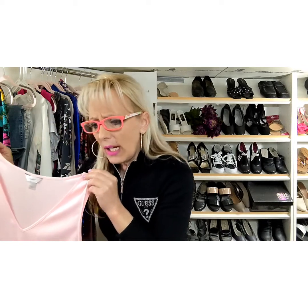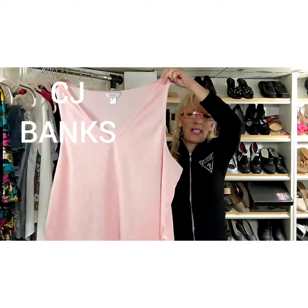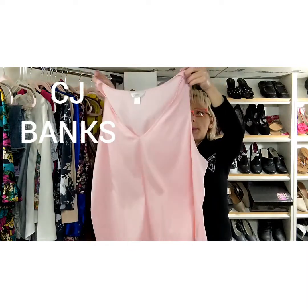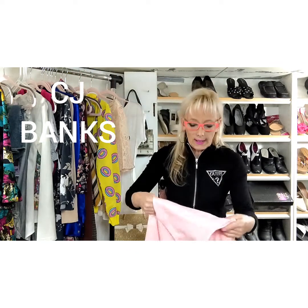This is a CJ Banks tank, and I paid $1 and I took $11 for it, which I think is a pretty great price, because it's just a basic. This is part of the plus sizes. I do some plus size selling also, and after this, there's only a couple more that were already bagged.